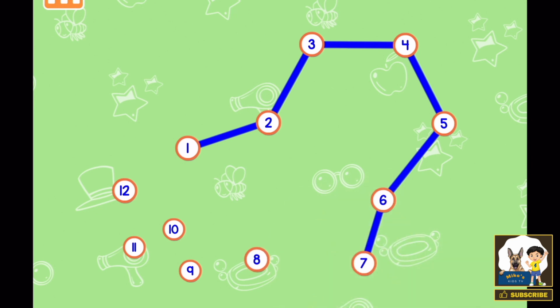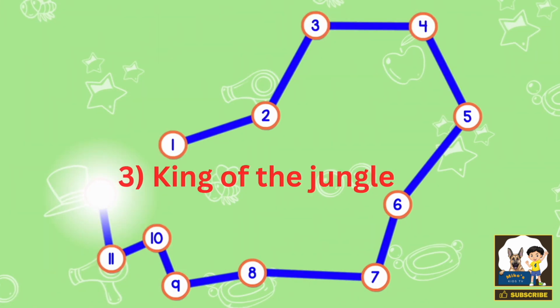Seven. Eight. Nine. Ten. 11. Clue number 3 is that this animal is known to be the king of the jungle. What do you think it is? It's a lion. You guessed right, a lion. Great job, Miko and friends.